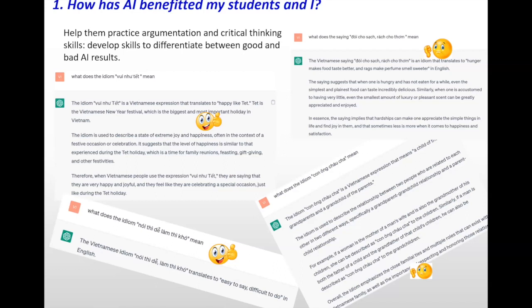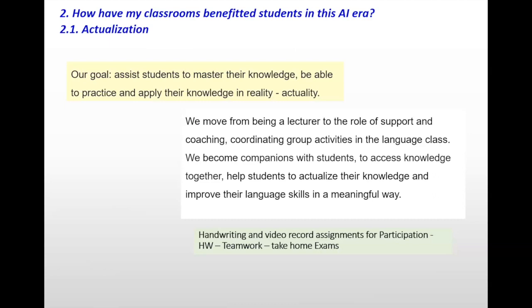So now I'm going to go to the second question. How does my classroom benefit students in this AI era? As everyone knows, students, especially in higher education, can research and achieve their own knowledge by themselves. So what is our job, as university educators? I recognize that our goal is to assist students to master their knowledge and to be able to practice and apply their knowledge into reality, actuality.